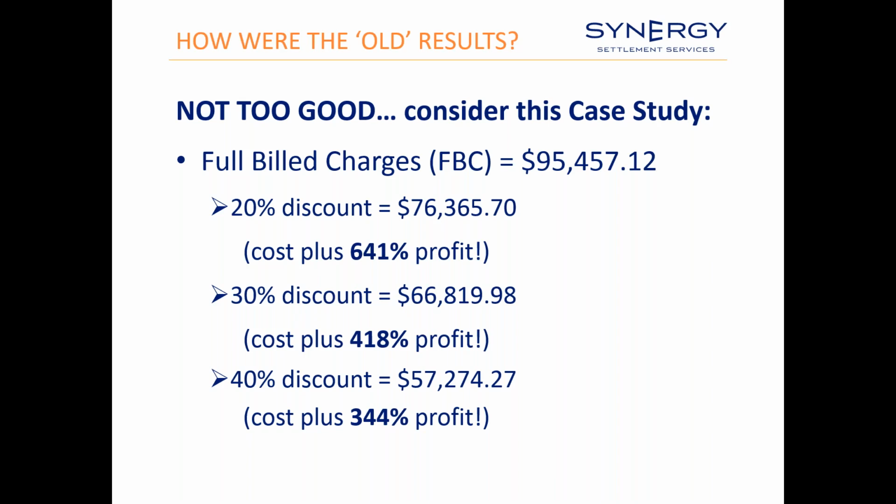If you were to get them down to a 30% discount, 67 grand or so, you're still giving the hospital almost 420% profit. And that 40% discount that so many attorneys I talk to hold up as their goal, as their best day, still gives the hospital, in this particular case, a 344% profit.